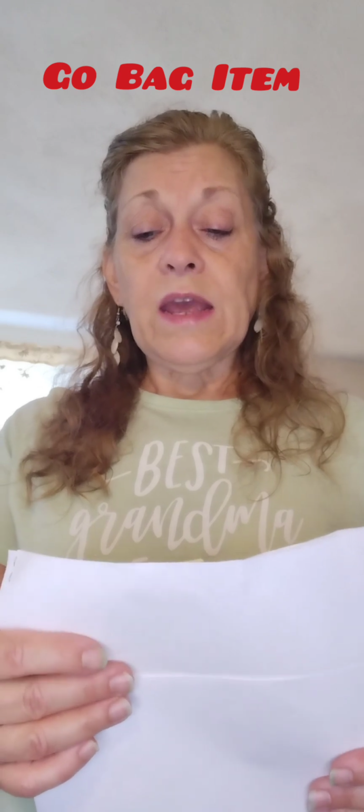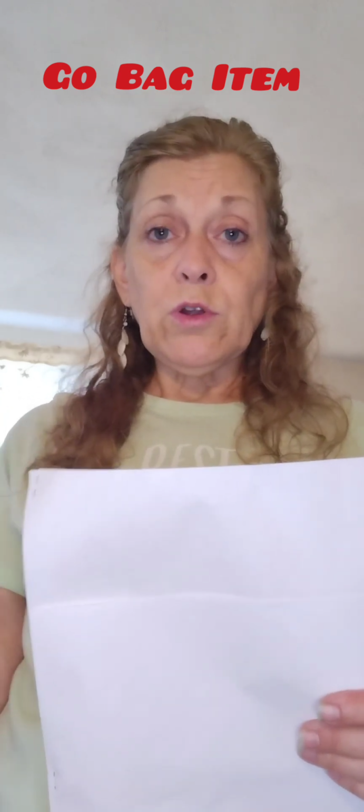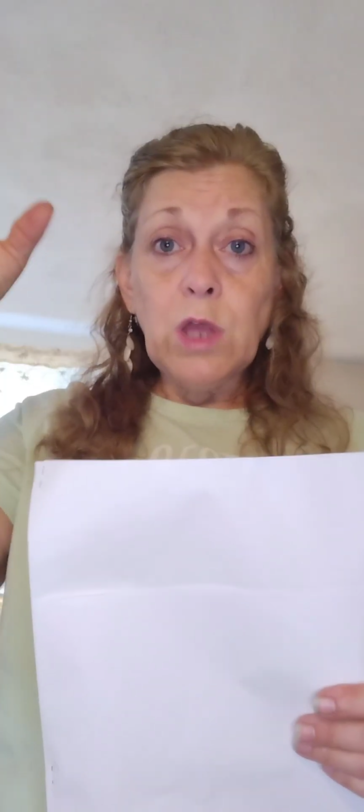Alright, for clothing, suggestions are a bright bandana, so if you're lost, that can be used to find you. Scarves, hat, gloves, wool sweater, fleece, turtleneck, shirt, sweatpants, 3 pairs of socks, 1 set of underwear, t-shirt, shorts, hiking boots, spare shoes, rain suit, jacket. So I would change that up and just have like long underwear and extra panties.